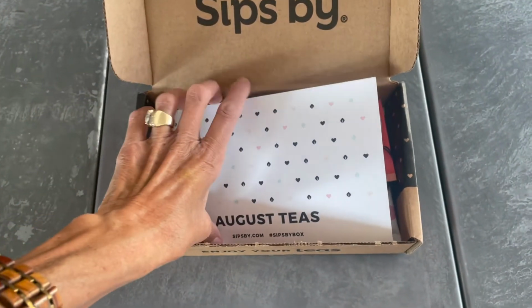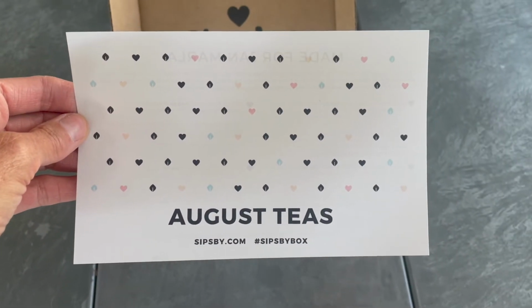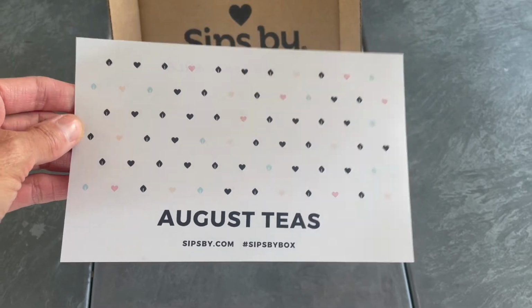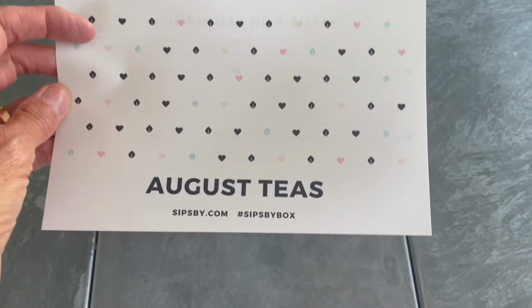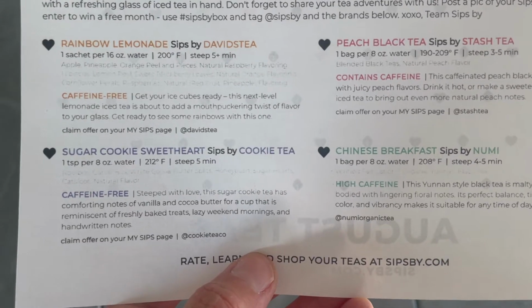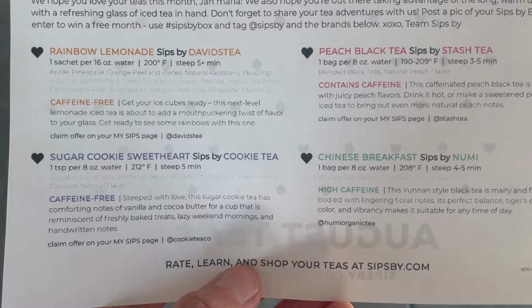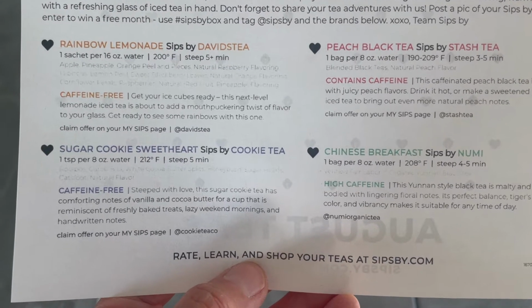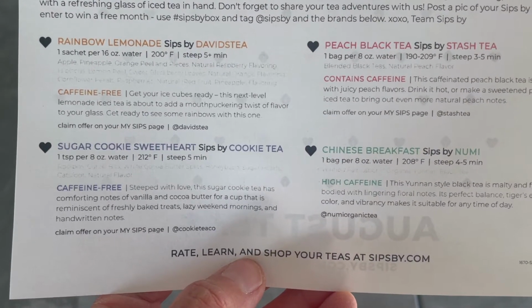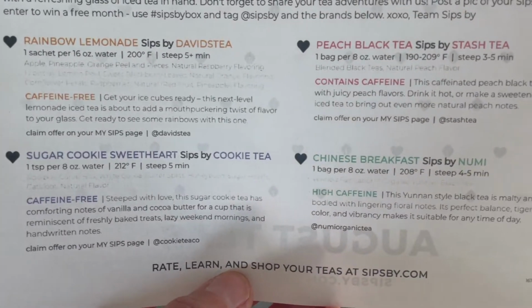They always put in the box an informational card listing all the teas that you will see in your box. So I'm going to flip this over. And there is a list of all the teas that I'll find in the box. It gives me temperatures to steep the tea, how long to steep the tea, and also gives me the ingredients. So let's take a peek and see what's in this box.